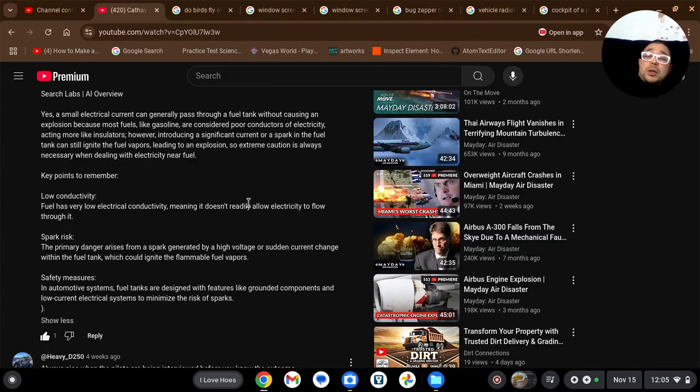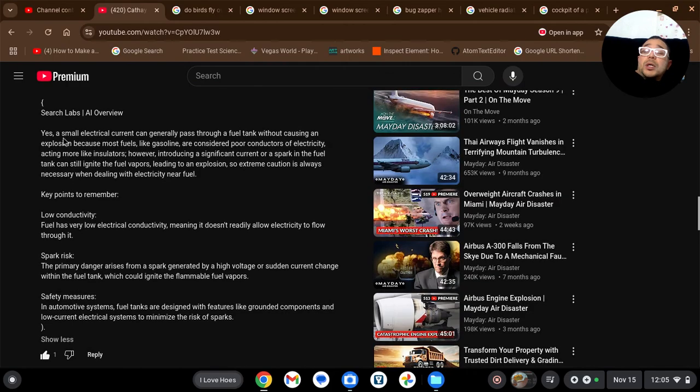Wait, something, I think it was up here. A small electrical current can generally pass through a fuel tank without causing an explosion, because they are poor conductors of electricity, acting more like insulators. And since the filter will be fully submerged in gasoline, there won't be any way for the electricity to ignite the fuel vapors. Okay? That could potentially lead to an explosion.